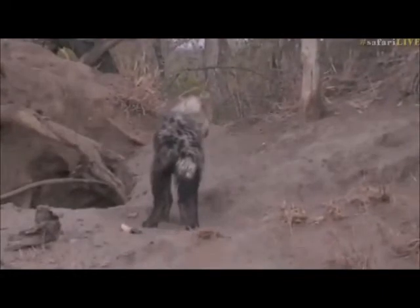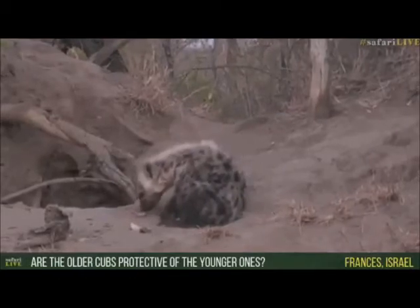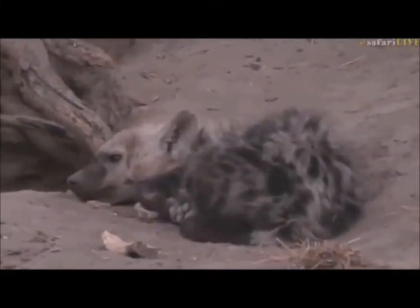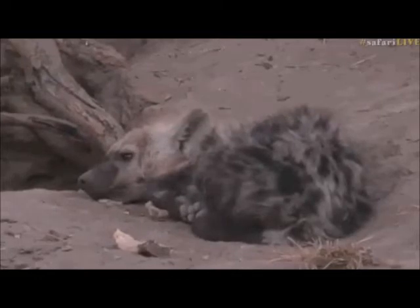So, Francis from Israel, you're wondering if the older cubs are protective of the younger ones. No, not really. You'll find a situation with the older cubs is that they will be just as scared as that little one and probably try and run into the den as fast as possible to seek shelter, much like the little one would do as well. So they're not actually very protective of those little ones. However, once they make a noise, the adults will come flying here and will really try to push them out and try to make sure that whatever's threatening their cubs is taken care of. So the adults hear what's going on and they come in very quickly to sort things out. So you'll have a situation where the cubs don't really look after one another, but adults definitely would.